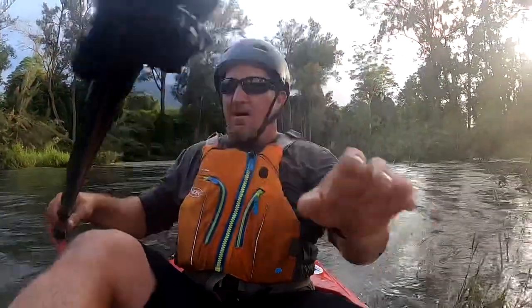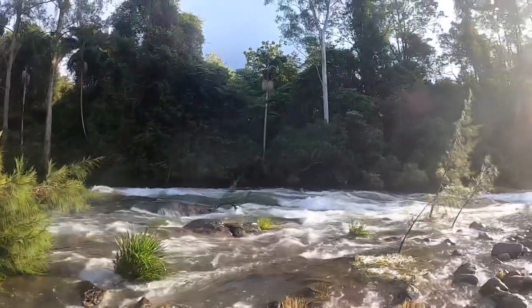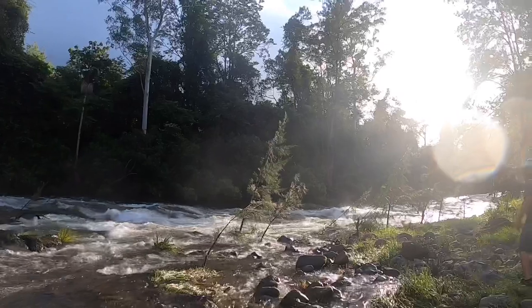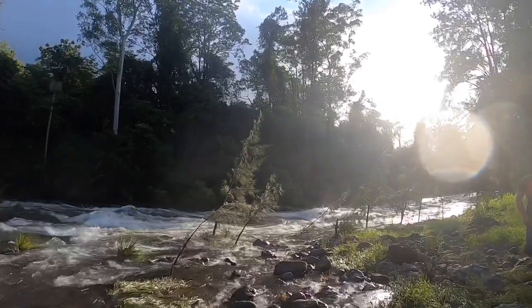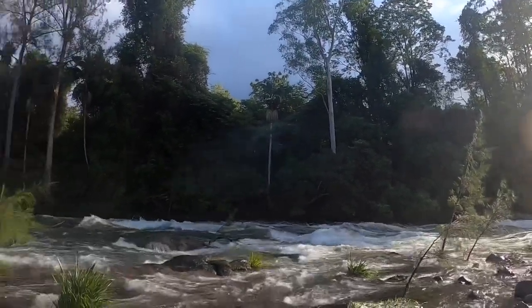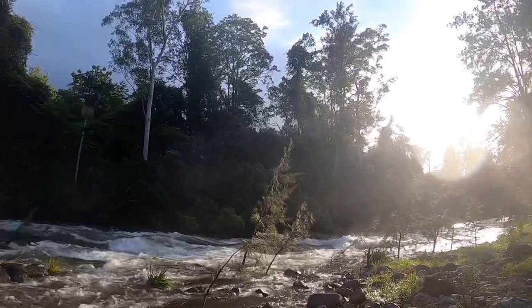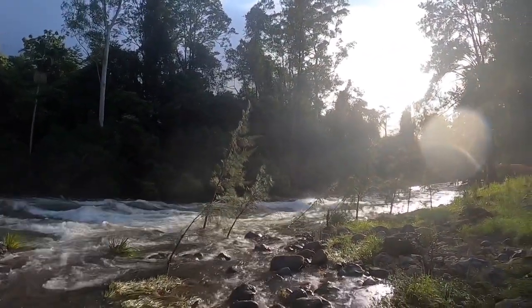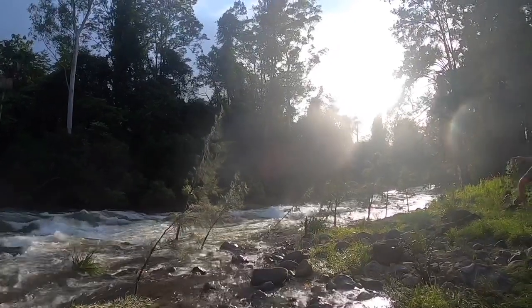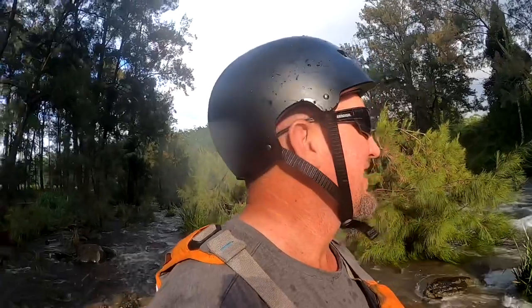Are you going to try it? I'm going to have a look at it. And there she is, the mighty Thora Roara. Powering at the moment. 2.44 meters at Thora. That is an easy class 3. Look at the hole at the bottom there. That is insane. Not for this little fella.